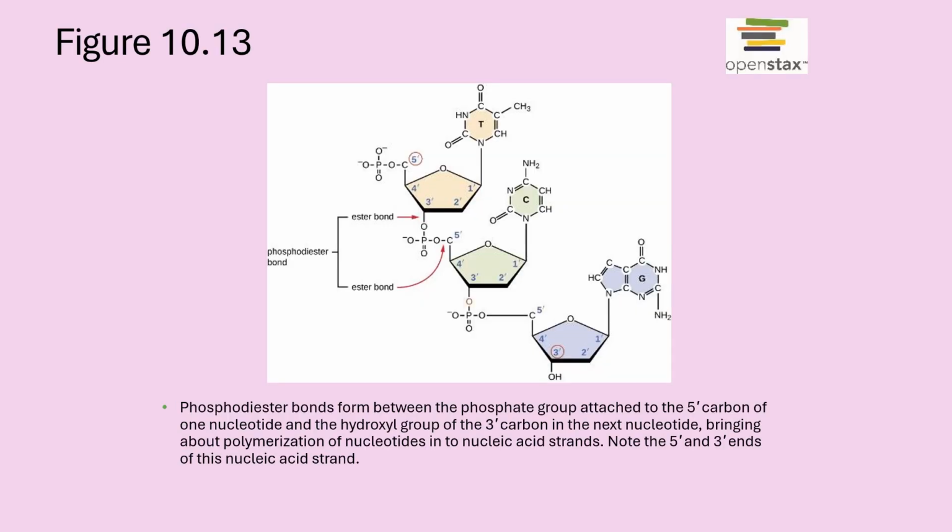Everything about it is there. And so this is just showing once again that you have to visualize this. You have a phosphate group, you have the sugar. The phosphate group, the sugar. The phosphate group, the sugar. This is your backbone here. And then off the sugar, you have your nitrogenous bases here. So it's like you're forming that ladder.